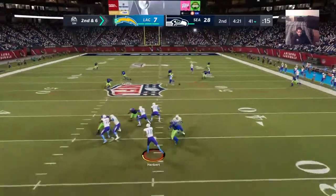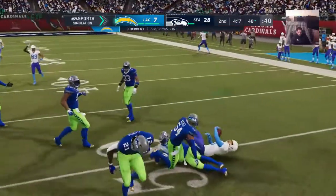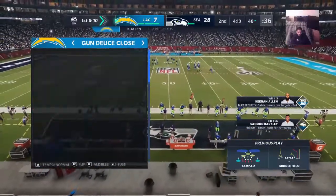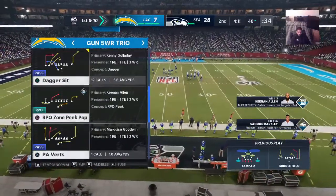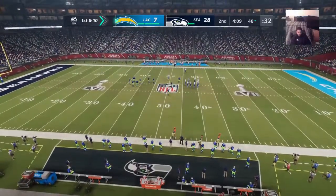Out of the gun, Herbert. Looking for Allen. He's got him on the slam. And he'll be taken down, but not before he works it past the 50. His 2nd catch of the Super Bowl, and it's good enough for a first down. 1st and 10 at the 48-yard line.